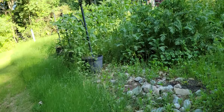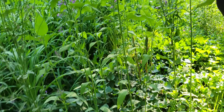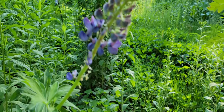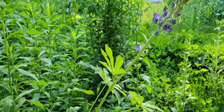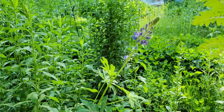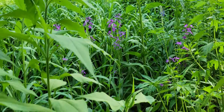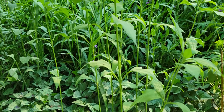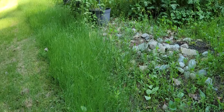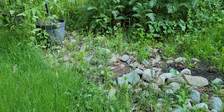This one here is a lupin. Lupin or lupine. And it has these pretty, shaped leaves. Oh yeah, cool. Lupine. Getting rid of some of the goldenrod growing up around it. Yeah, we got a lot going on here, man.